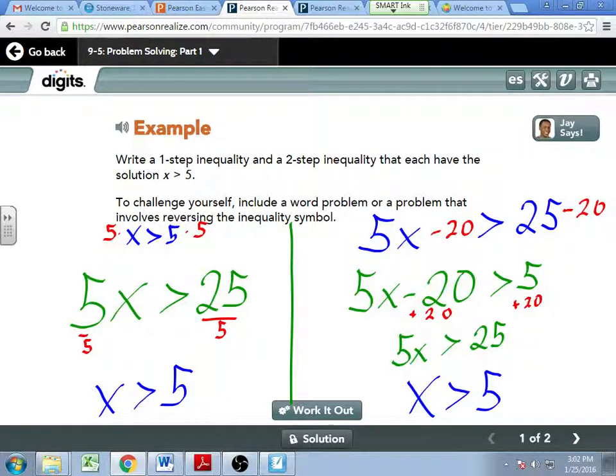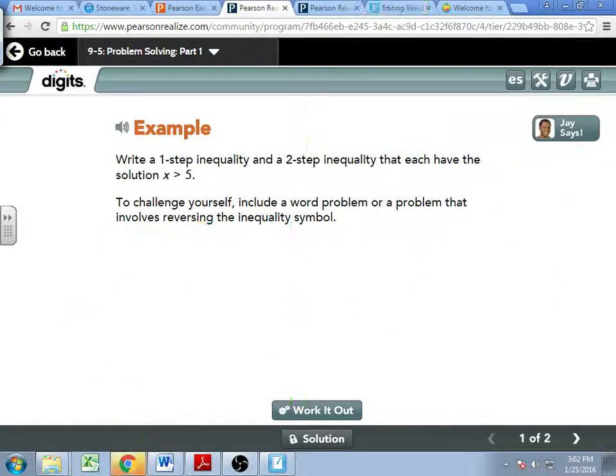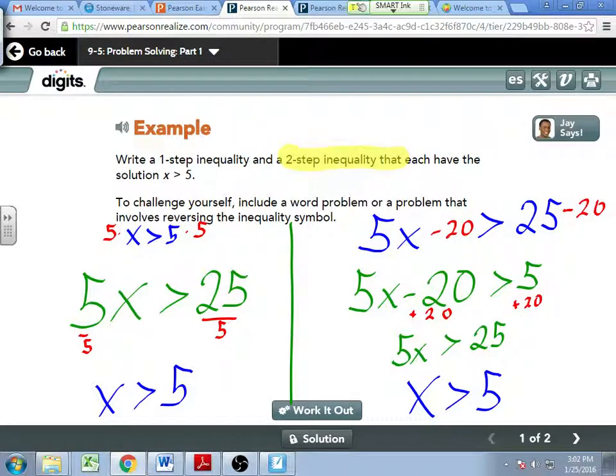Now, if you're building a two-step, this is where it gets dangerous. When you're building a two-step, you have to do the operations in the order of PEMDAS. So if you're going to multiply and then subtract, you have to multiply to the variable first, then subtract to the variable. You would not want to subtract to the variable, then multiply, because then you'd actually have to use parentheses, which you can, but that just makes it even harder. Then it becomes like a three-step.